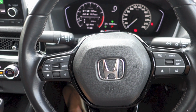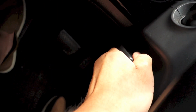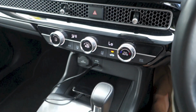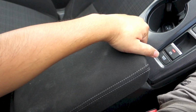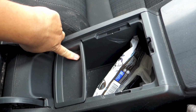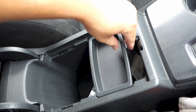The steering wheel in this car is tilt and telescopic. You adjust it using this lever right here. Front center armrest. With storage down below, you have a smaller storage area right above, and you can move it to this position if you want it to be in this one.